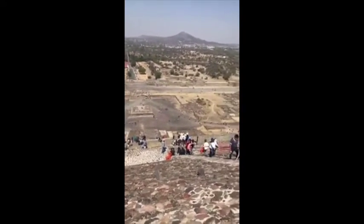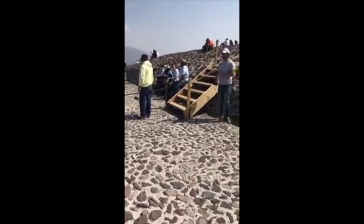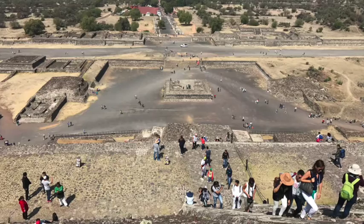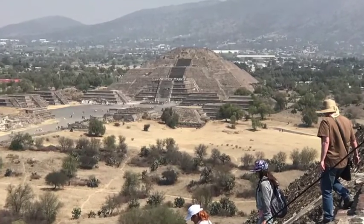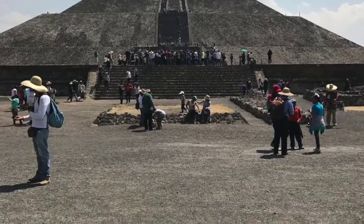There's a lot to do out there. I would probably plan for half a day. There's restaurants when you're done. There's a lot of vendors selling stuff. But anyways, again, there's two pyramids, the moon and the sun. I only climbed the sun. I was a little bit worn out by the time I made it to the top and got down. Pyramid of the Sun is about 216 feet. I don't know how tall the other one is, but again, plan for several hours and enjoy the afternoon.